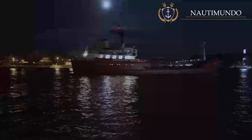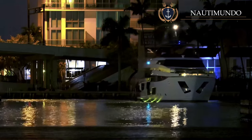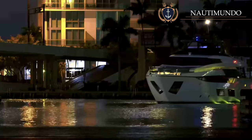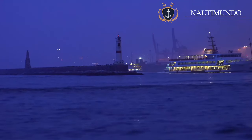Navigation lights are a series of lights that are used to distinguish a ship at night. In addition, a ship's navigation lights give information regarding whether it is sailing, anchored, what course it is on, what type of vessel it is, etc. They are an aid to navigation.